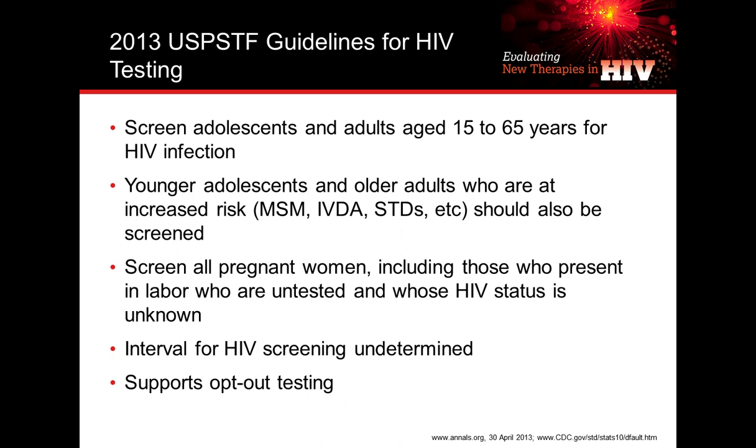And the guidelines also support the concept of opt-out testing, which is really that you're seeing your patient, you offer certain routine tests, cholesterol level, thyroid level, and HIV, unless the individual specifically does not want to be tested for HIV. In certain states, including Massachusetts, we don't have opt-out per se, we have opt-in. It ends up being a slightly semantic difference. But the whole idea is making HIV testing routine as part of normal care for all individuals.